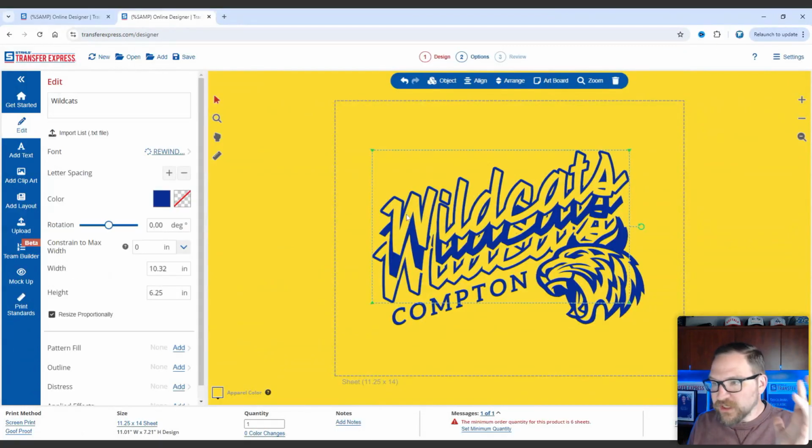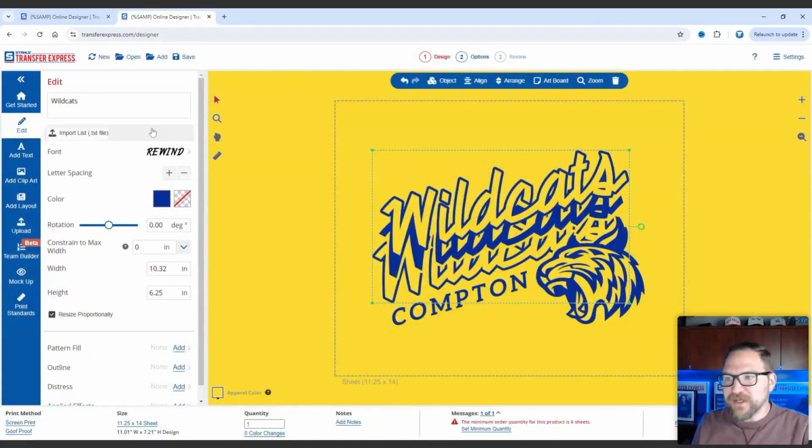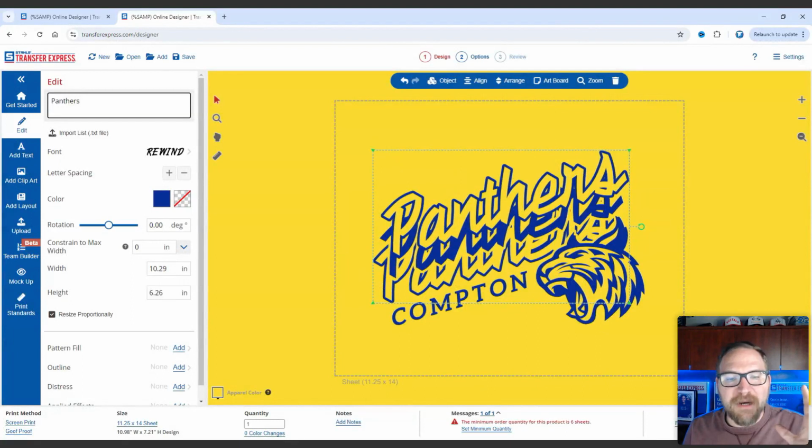So we could just click on this, go right up here to the edit menu, or you could just double click and it's going to open this little box. But I like typing up here because it does it in real time. We're just going to go Panthers, right? So all I'm typing is Panthers, and now it's updating here live in real time to be able to pull this in.